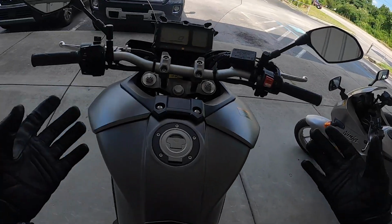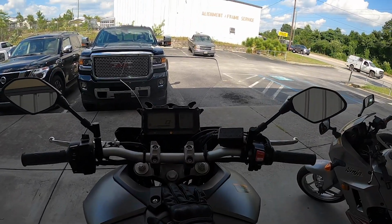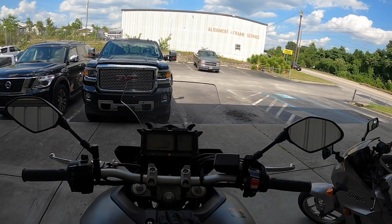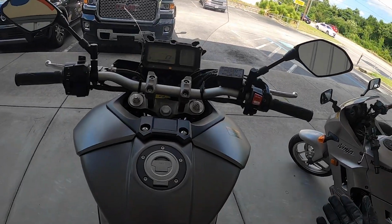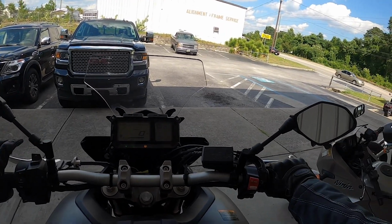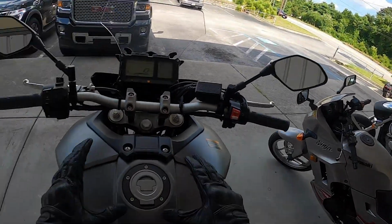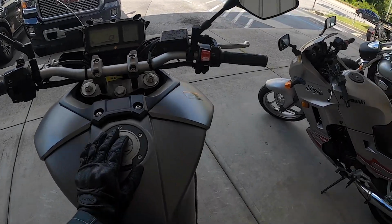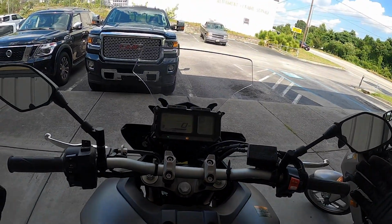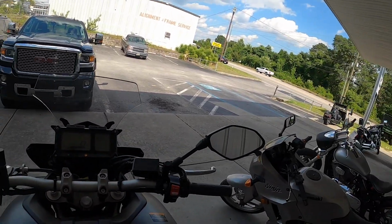I don't have their logo in front of me. Here's their logo. Today, this is a 2015 Yamaha FJ-09. It's the adventure touring version of the MT-09, or the FJ-09, whatever you prefer to call it. This is one of their bikes on consignment, so it is used, but it looks like it's in fairly decent condition. So we're gonna take it out for a drive and I'll share my thoughts on it.